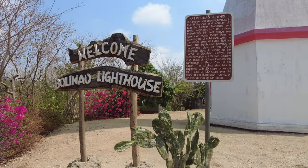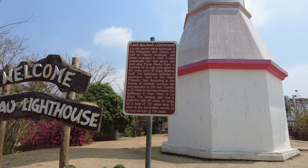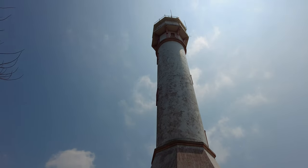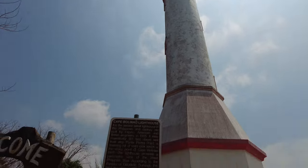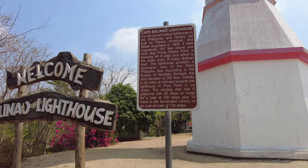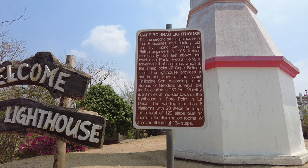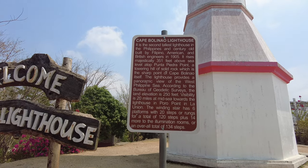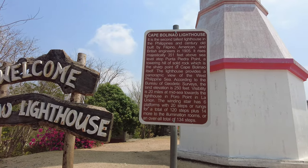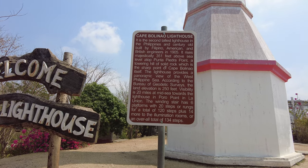There's the lighthouse. According to the sign, this is the second tallest lighthouse in the Philippines. Unfortunately, you can't go up it. Second tallest, built by Filipino, American and British engineers in 1905. It rises majestically 351 feet above the sea level. So maybe that's how they're judging it as tallest, because it doesn't look that tall. Land elevation is 250 feet. Visibility is 20 miles at mid-sea towards the lighthouse in Poro Point in La Union.